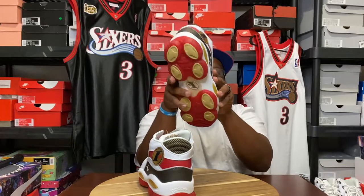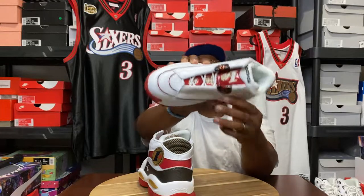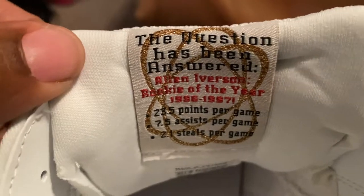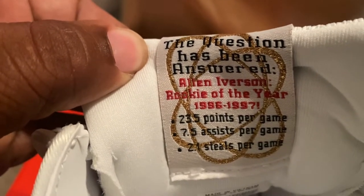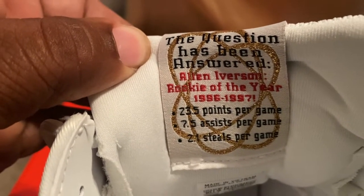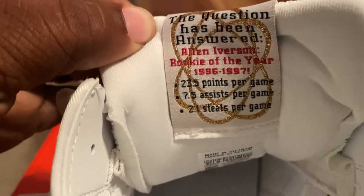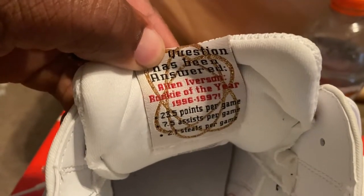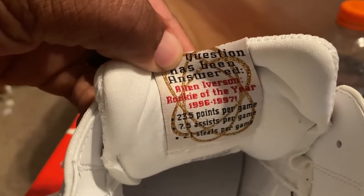But let's look at the tongue. You have Iverson spelled out in different sections in patent leather. Now behind the tongue, it has Iverson's accomplishments. This was his sophomore year. He was rookie of the year. It says the question has been answered. Allen Iverson, rookie of the year, 96-97, 23.5 points per game, 7.5 assists per game, and 2.1 steals. Incredible, incredible rookie year from one of my favorite players ever.